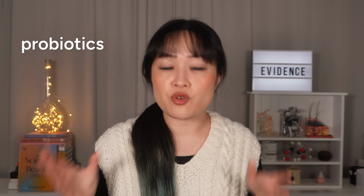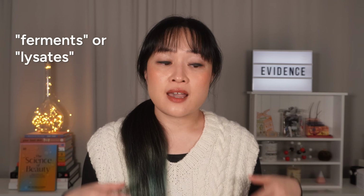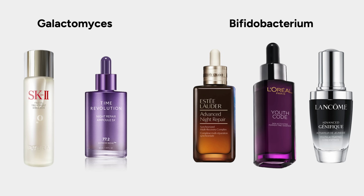There are some microbiome adjacent claims. So probiotics, for example, these are living microbes that are meant to be beneficial. They don't actually work in standard skincare products because those have preservatives to keep them safe, and they would kill any living microbes. So instead, a lot of products have what are called postbiotics, and these are sometimes called probiotic extracts. Basically, these are dead or broken up microorganisms, or the stuff that they poop out. They're also called ferments or lysates. And there is this myth that fermentation will always make any ingredient more powerful and better for your skin. No, the effects depend on the microorganism and what it is you're feeding them. But there are specific ferments that have benefits.